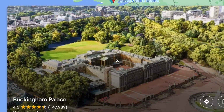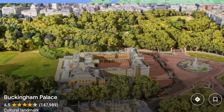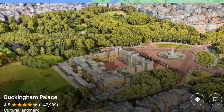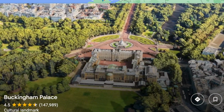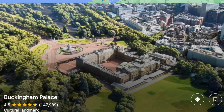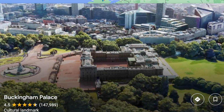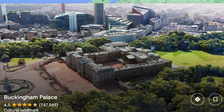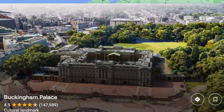Built as Buckingham House in 1703, this stunning structure caught the eye of King George III, who bought it for his wife, Queen Charlotte. Since then, the palace has undergone numerous additions and renovations. Today, Buckingham Palace houses hundreds of its staff and is more than 700 rooms sprawled over 39 acres.